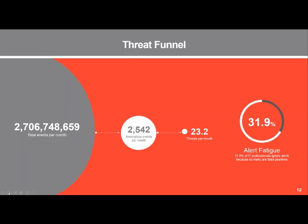So even if you're lucky enough, fortunate enough, to have security professionals on staff, they're suffering from alert fatigue. Half of enterprises have 6 or more tools they've purchased and are in place that generate security alerts. And about 32% of security professionals ignore those alerts because so many are false positives.